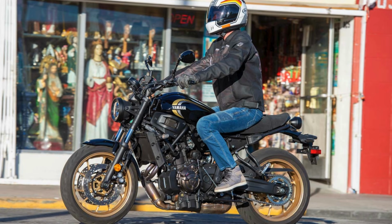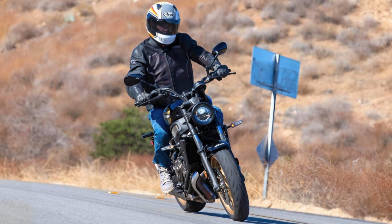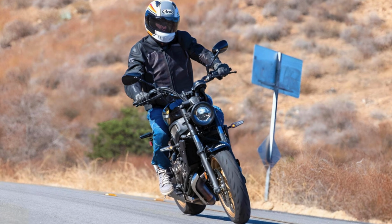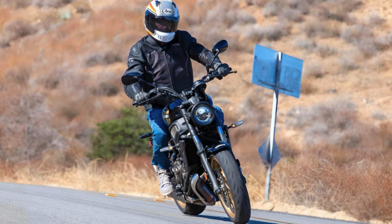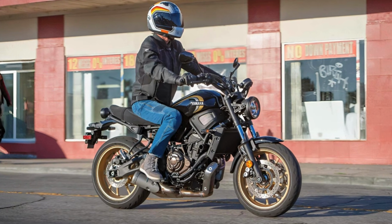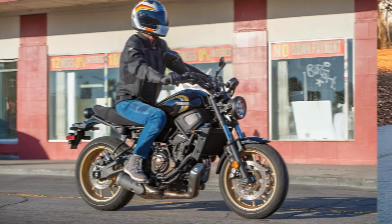The upright seating position and comfortable ergonomics make it easy for riders of different skill levels to enjoy, whether commuting daily or heading out on longer weekend rides. Overall, the Yamaha XSR700 stands as one of the most practical and stylish mid-range bikes in the US market.